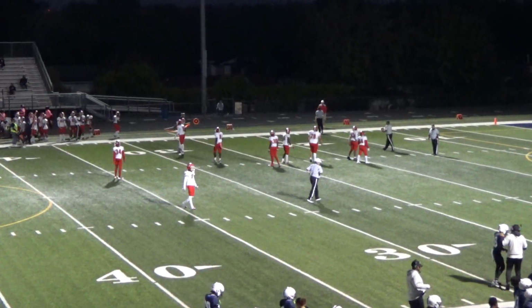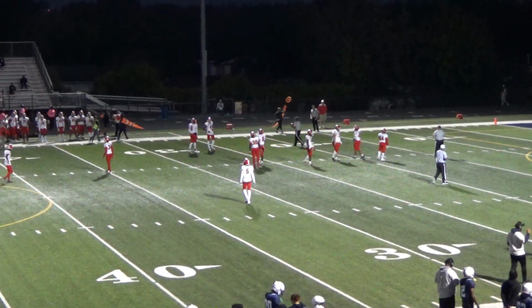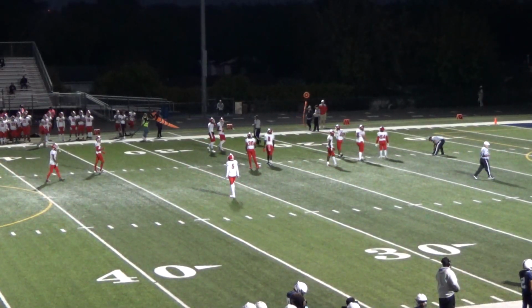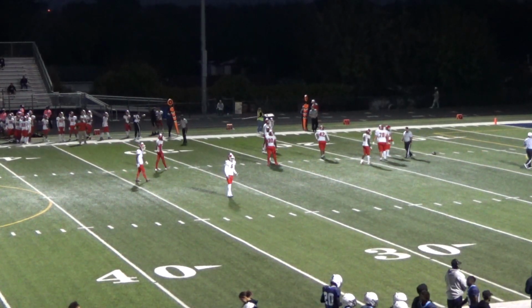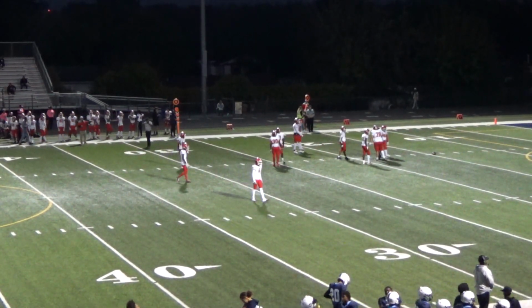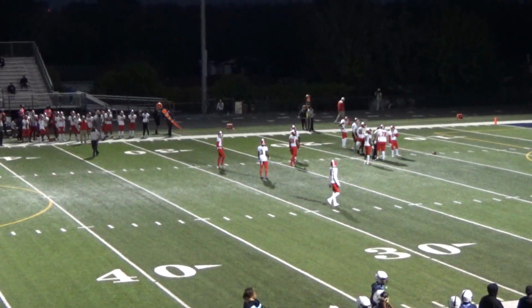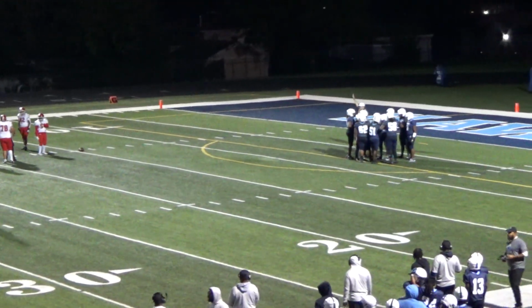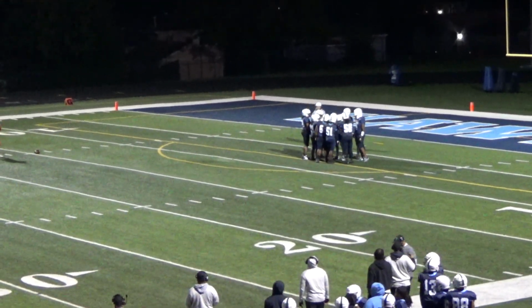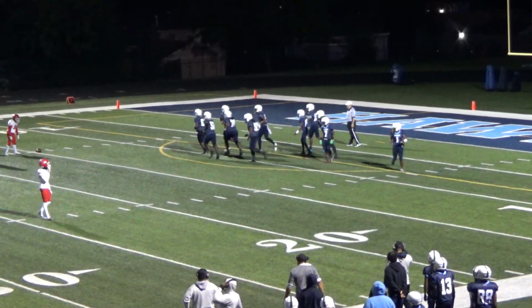Only thing I can see is maybe he lost the ball in the lights, but there's no lights going this way. There's no lights looking at him. Right, right. The ball is placed at the 15, first and 10 for the Hawks. I don't know. They never see it. I guess the ball went out of bounds.